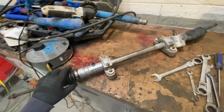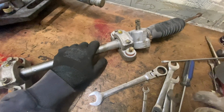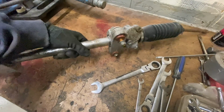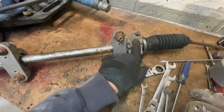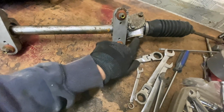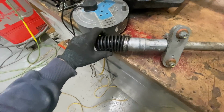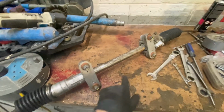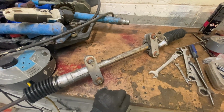Next, it is the steering rack. So what have we got here? Well, let's see what we can do with it. See if we can clean it up a little bit. This can go off to plating, so can that. We can put some new rubbers on the end there. Clean these up and make it look good again.